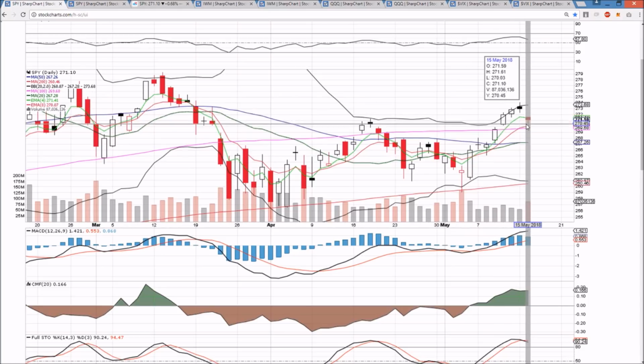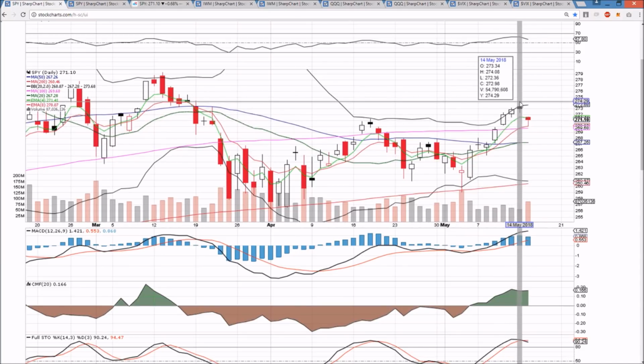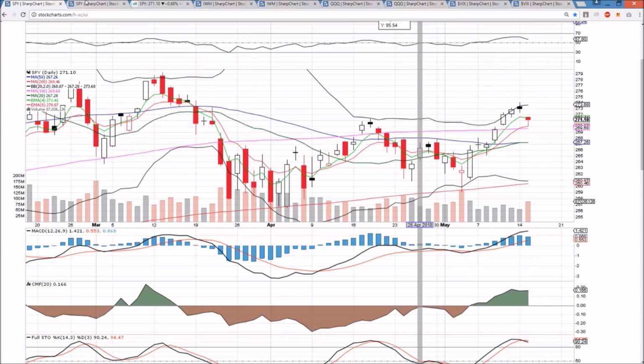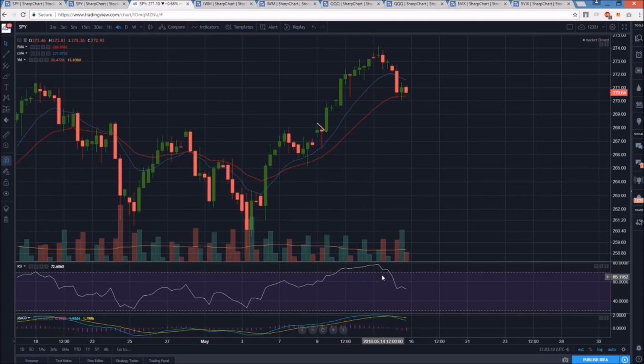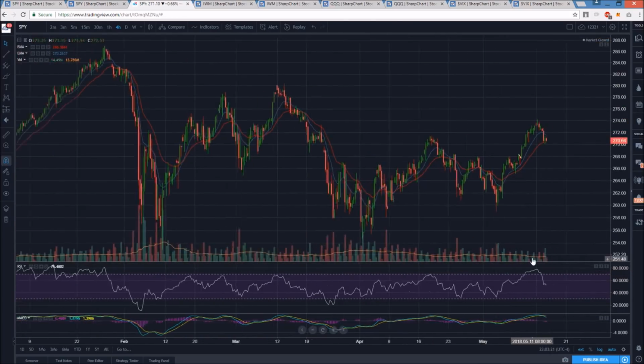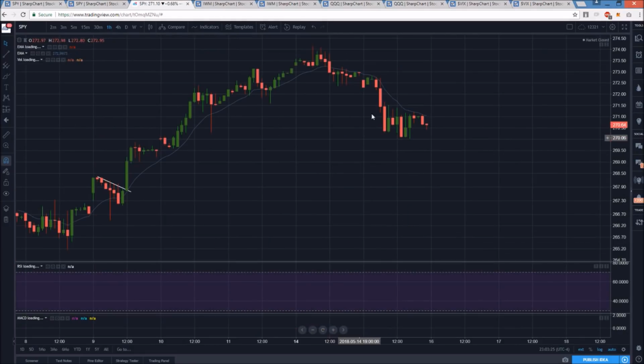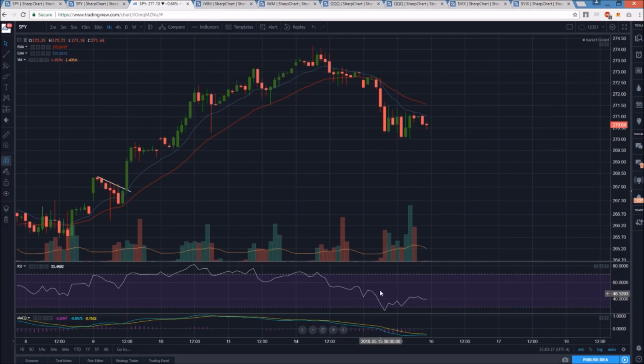So the pullback from that, again, to anticipate that we're not going to pull back like this is not the right scenario, in my opinion, just in terms of the amount of strength that we saw. SPY's 4-hour RSI got to the highest point that it has been since the all-time high. So definitely needed to cool those off. Like I said, it just happened a bit quicker as the hourly RSI did drop quickly to oversold.